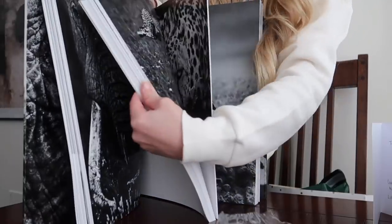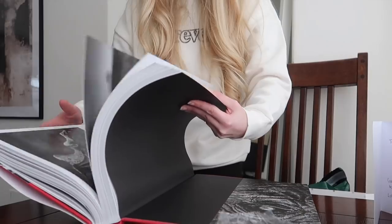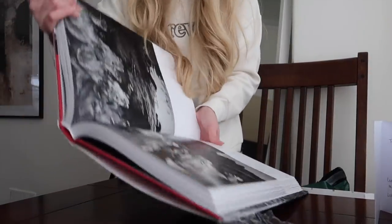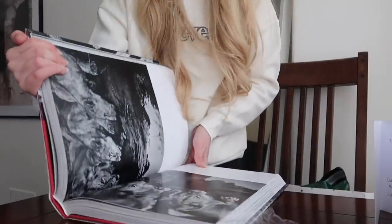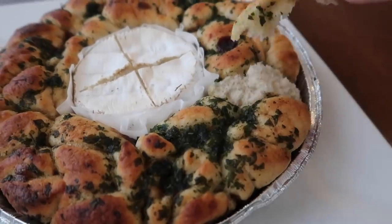Now I want to see this coffee table book Mum and Dad got me for my birthday. Oh my god, it's all black and white imagery. How nice is that? That is so cool. It's literally just a book full of imagery. Black and white photography in Africa. Love this. Wow, that's nice, isn't it?